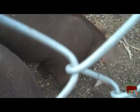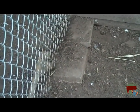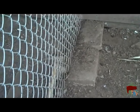They've gotten out twice so far. And I need your guys' help. I need to know how to get the pigs to stay in. Do you use electric? Do you bury your fence? They started digging over here where this chicken is, and we just put some cement blocks down, and they actually haven't been doing it too much because they can't move the cement blocks. But I imagine as they get bigger, they will be able to move them very easily.